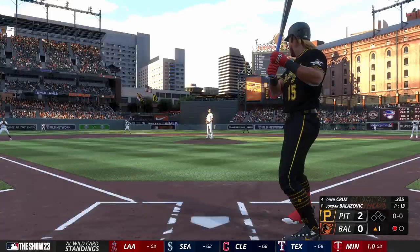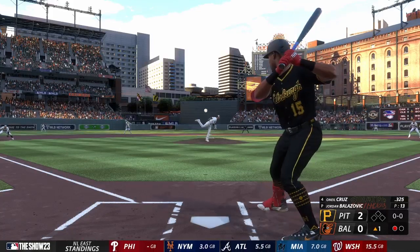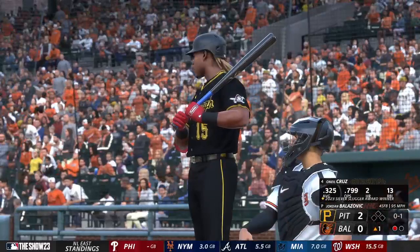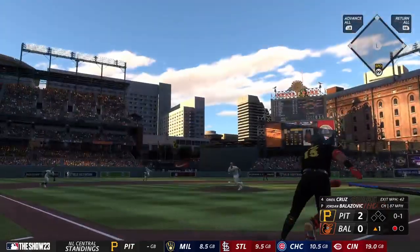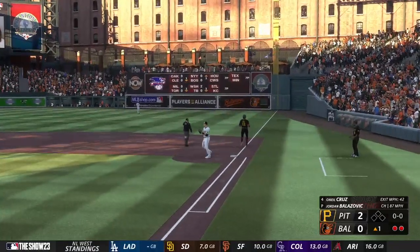Here's O'Neill Cruz. Swings through that one. 0-1. Just a slow ground ball this time. Tosses to first. Got the out.